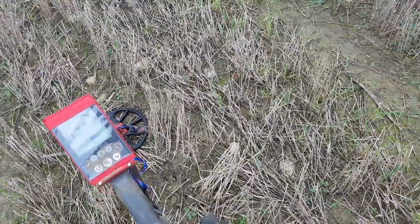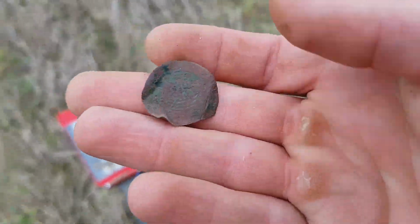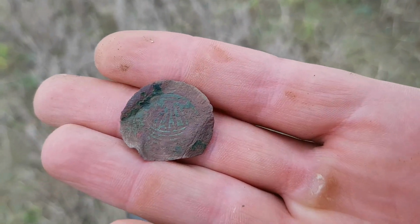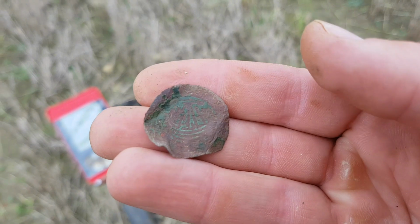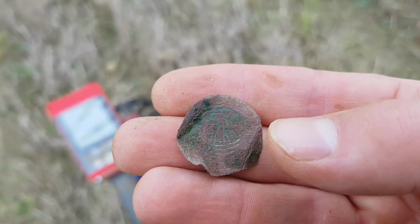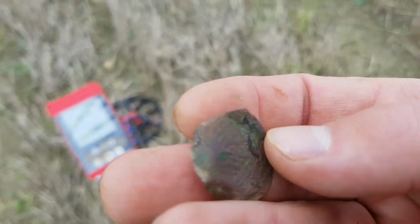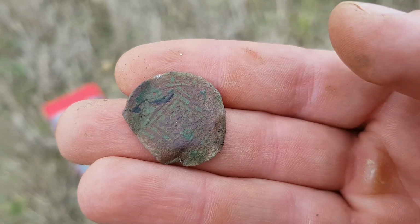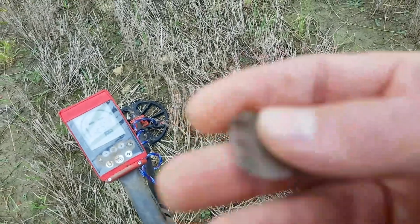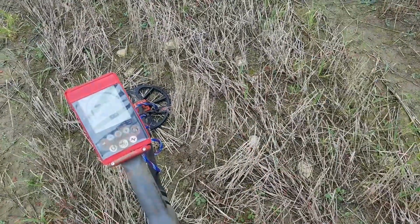Next find. Thought it was a bit of scrap to start with, but I thought it looked like something on it, so I'll give it a clean. Good job I did. Fortunately, very poor condition, but it's a very thin medieval jetton. It's got the ship on that side, similar to the ones you see on Gold Nobles. Gold Noble, it'd be nice, wouldn't it? And then the fleur-de-lis on the back there. Yeah, nice little jetton. Shame it's battered, but see you on the next hole.